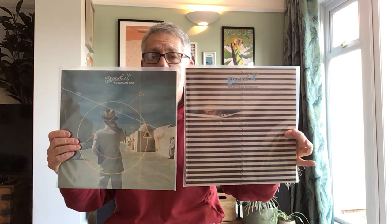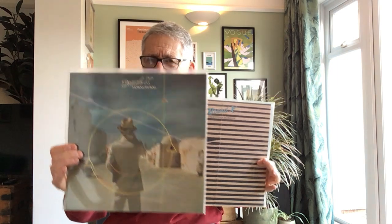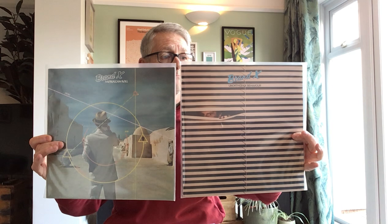Other really good albums that I think are worthy of your looking out for. Phil Collins, who appears on that Rod Argent album, obviously played with Genesis, but he also had a side project, and that side project was Brand X. This is their debut album, and I think this is their third album, possibly. Both of these, I think, are absolutely brilliant.